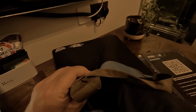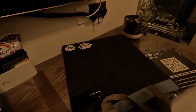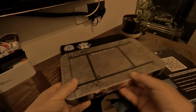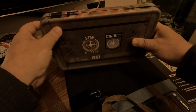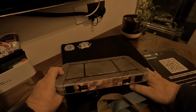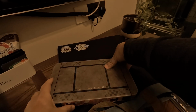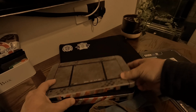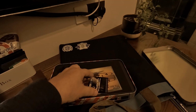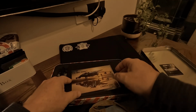And, excuse me. You can obviously tell this is lying. There's this metal box. Very detailed. Star Citizen Citizencon. This apparently is certainly the biggest thing we've come out with so far. I do not know if this is specific to the event, but we've got 10% off any single item at the merch booth. There's a coupon for that.